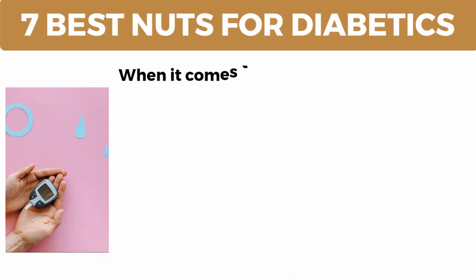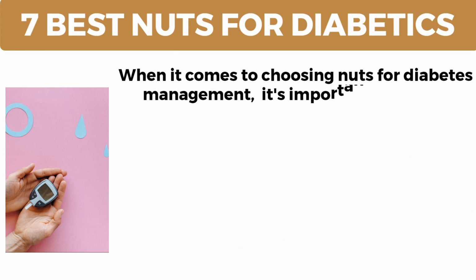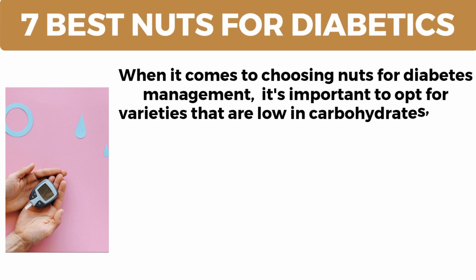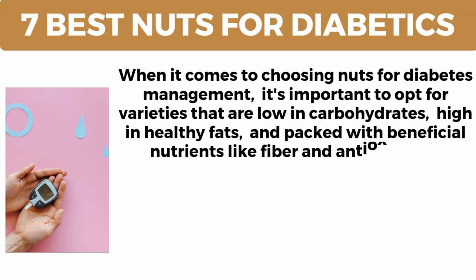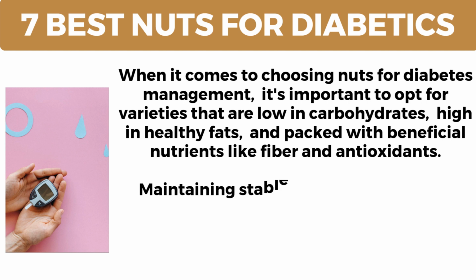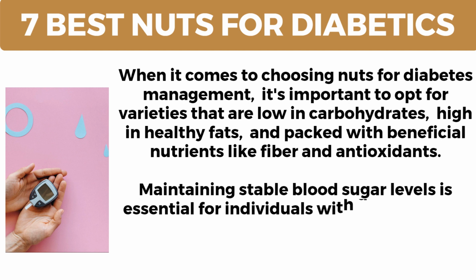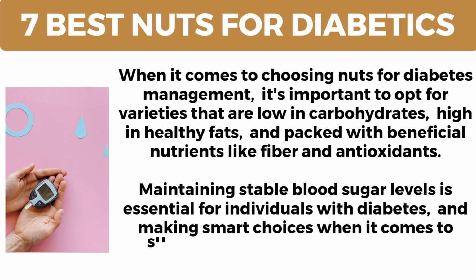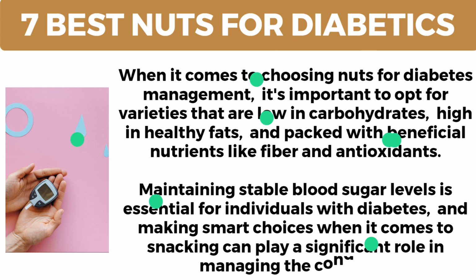When it comes to choosing nuts for diabetes management, it's important to opt for varieties that are low in carbohydrates, high in healthy fats, and packed with beneficial nutrients like fiber and antioxidants. Maintaining stable blood sugar levels is essential for individuals with diabetes, and making smart choices when it comes to snacking can play a significant role in managing the condition.